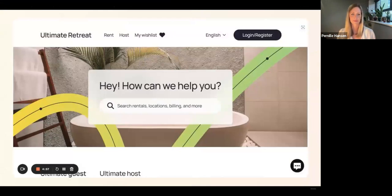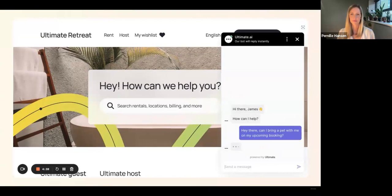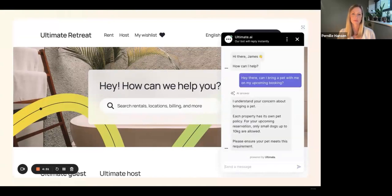Another example of how we can personalize the responses coming from UltimateGPT is by using information from a user's account or purchase history or bookings to enhance the answers being generated from a Help Center article. So one example for something like travel, if I have a question about bringing pets on a booking, that might be different depending on the property that I've made a booking with. And so what Ultimate can do is retrieve information about the booking, what the policy is for that property, and provide the answer in that generative way.